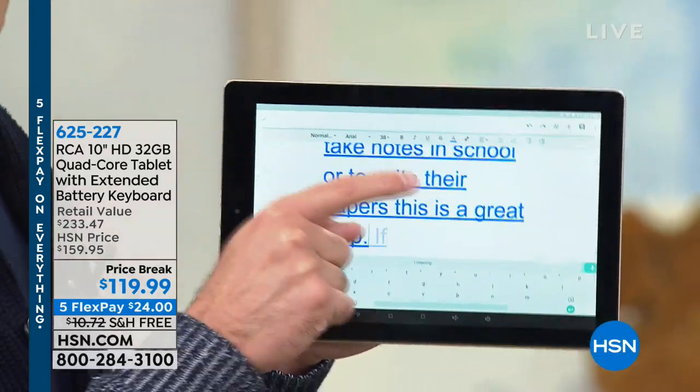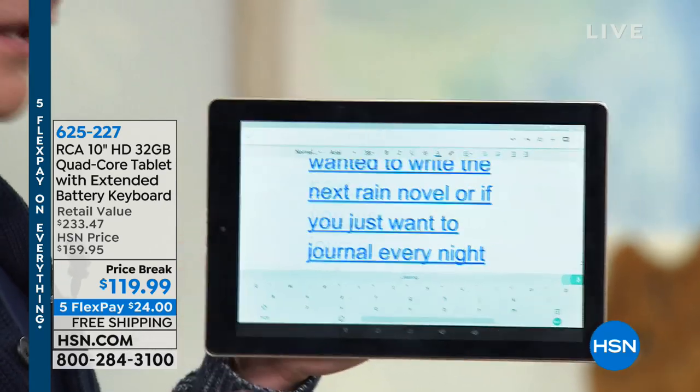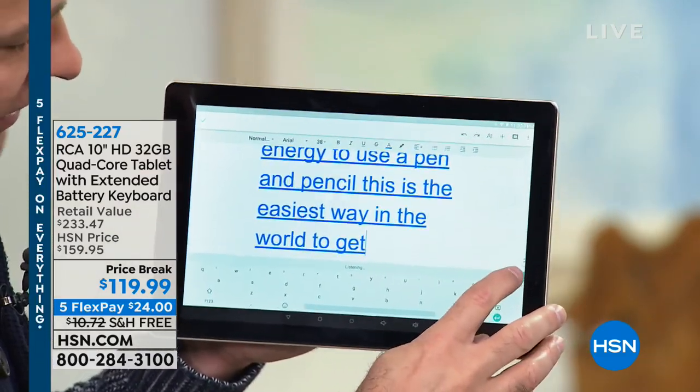If you've always wanted to write the next great novel, or if you just want to journal every night but don't have the energy to use a pen and pencil, this is the easiest way in the world to get whatever's in your mind into your tablet, period.